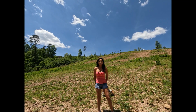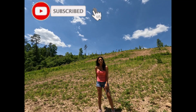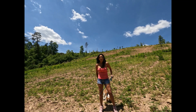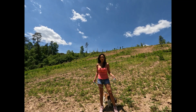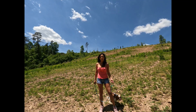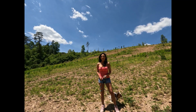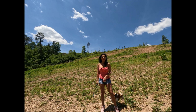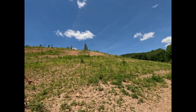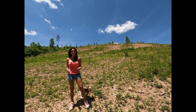Well everyone, we made it to Tazewell. We're just outside of Tazewell, actually, by a few minutes. Baxter and I have made it to this property. It is 20 acres like I said before. The asking price is $94,800. And it looks on the map like there is a stream or a river of some sort outlining the property, so we're going to go check that out too and see what that river looks like.